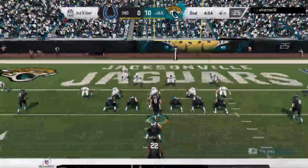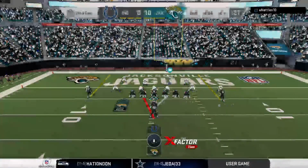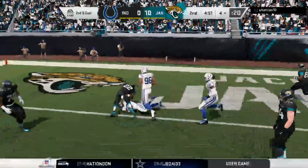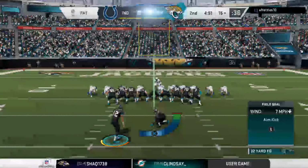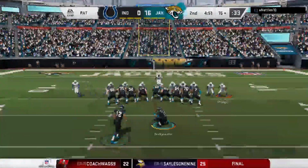Line of scrimmage, again the 4-yard line. Second and goal. Watch the run. On second down, this is Harris. And he'll take this into the end zone. Touchdown, Jacksonville. Taking it in from 4 yards out. And the Jaguars are able to widen their lead.